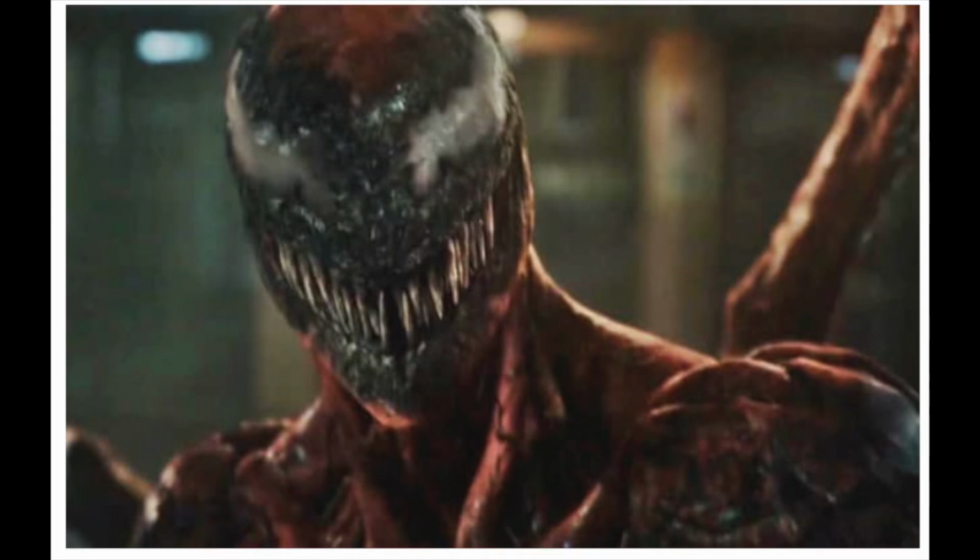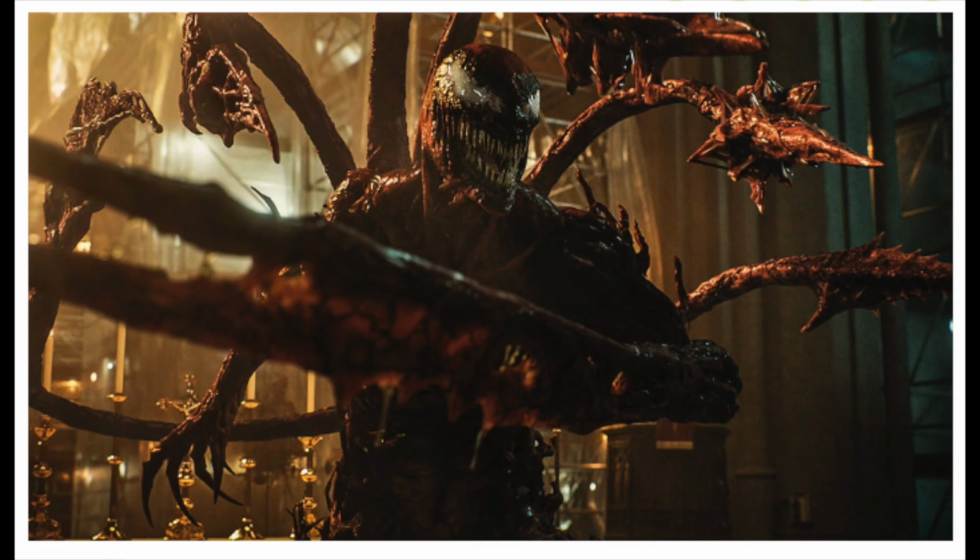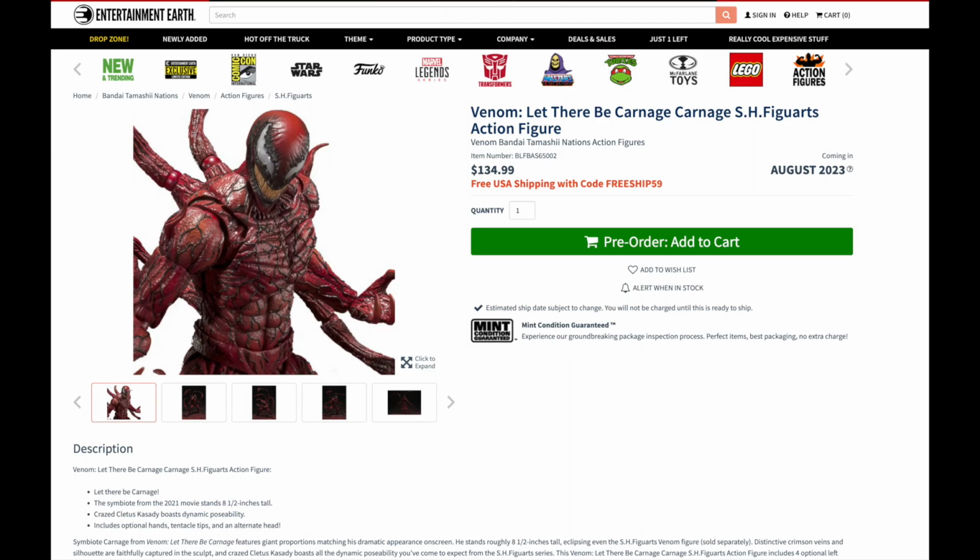Today we have Carnage, the movie version of Carnage, and we'll be comparing him to these images. First though, we have to talk about the price because that's always important to figure out whether or not this figure is worth it, and he is expensive.